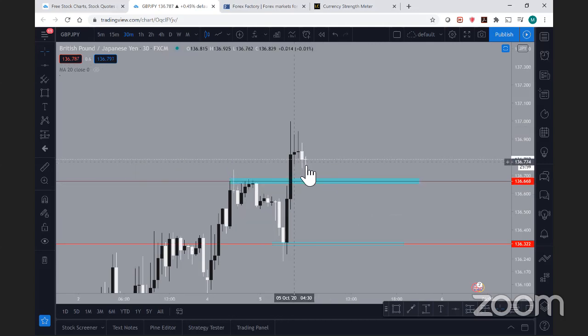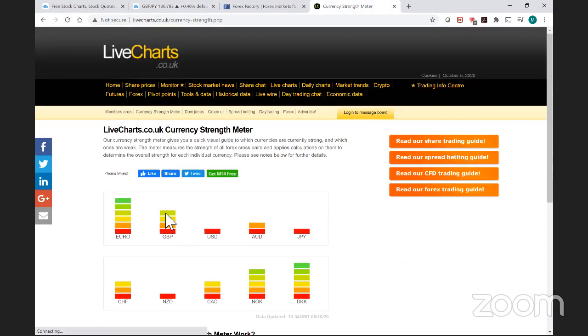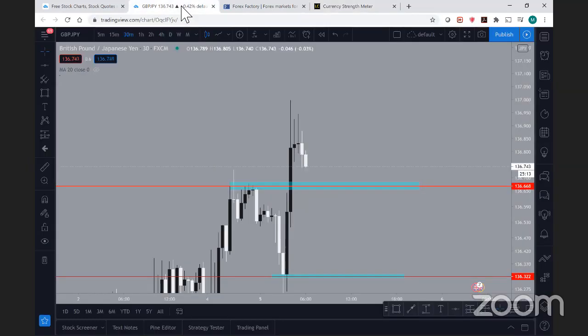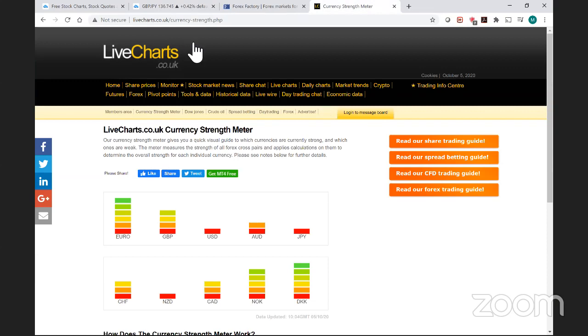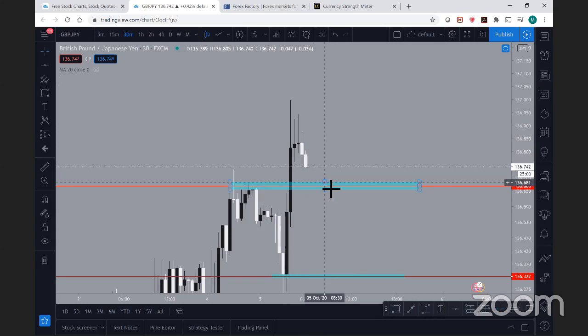And in the meantime, we just wait. So I'd want to see a 30-minute candle closing back bullish. That would indicate support being formed, and we will take our trade based on that. That and that alone. If we check strength for this morning, the British pound isn't that strong, but once we start getting some volume in here, it might flip back. So we'll just let this thing do its retracement, all that good stuff, and we'll just wait on it.